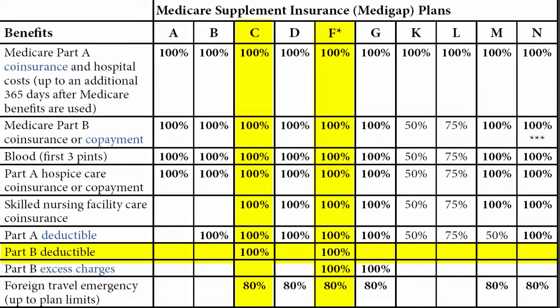We talked about some states having limitations or making certain charges illegal, and that would have to do with the Part B excess charges. You note that Plan F and Plan G have 100% coverage for Part B excess charges. In those states, which include Pennsylvania and Vermont and a number of others, those charges are illegal. So the Plan G all of a sudden isn't going to be your best value because you're paying for insurance coverage that you don't need. For specifics on this, we strongly suggest you take a look at our video on Medicare Supplement Plan N.